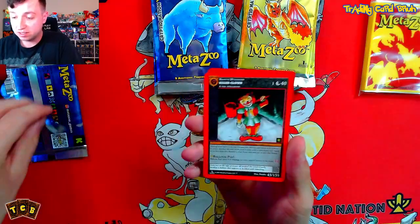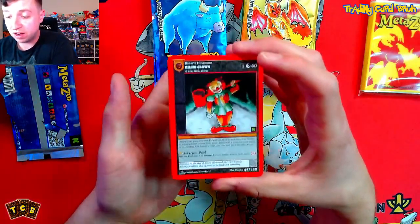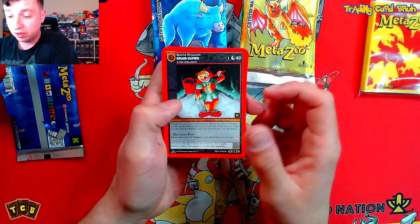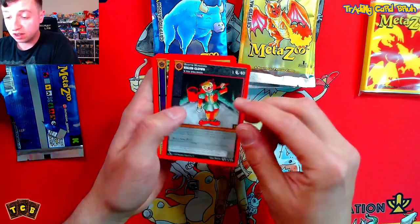Wow, I'm not gonna lie, guys. The card stock on these is amazing. It feels better than most card games that I play. It doesn't feel cheap like a lot of the new Pokemon cards do, and that's just awesome.